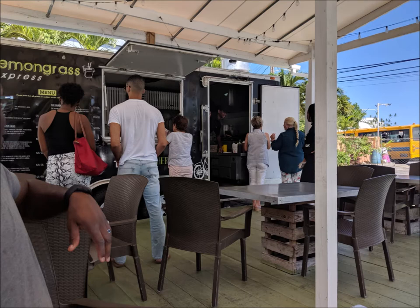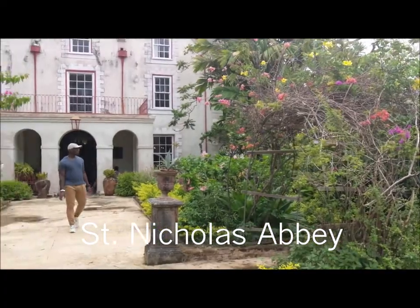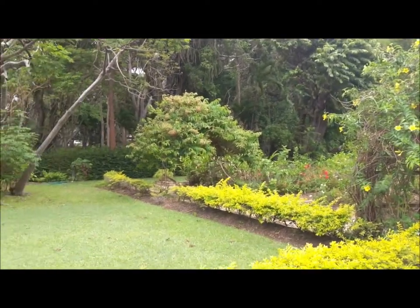And then we went to St. Nicholas's Abbey. This was something we like to kind of relax on our last days. We didn't expect it to be so great. It was actually about to close when we got there, so we only got to spend 30 minutes to an hour. You can spend so much more time there.